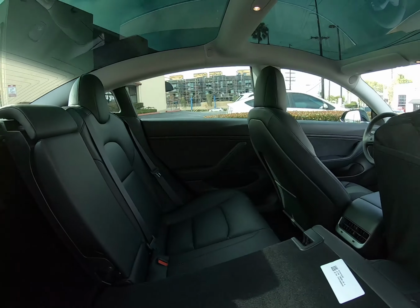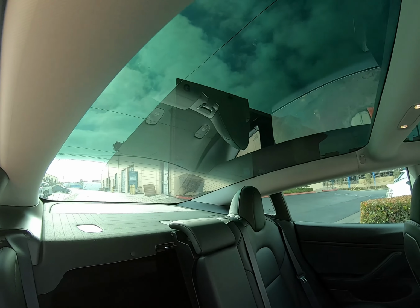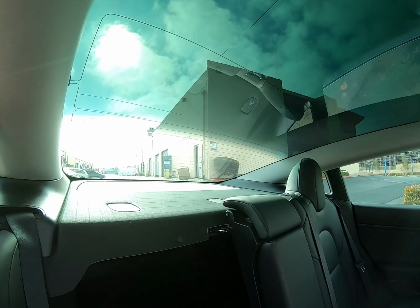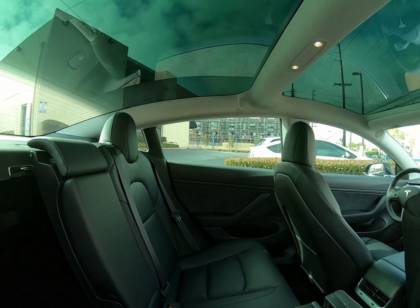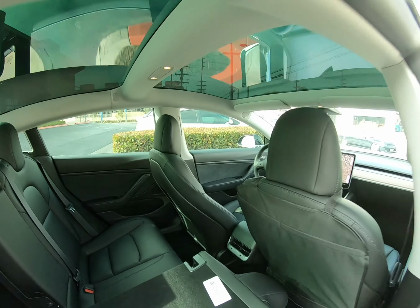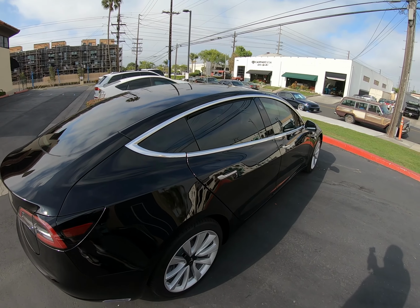Go inside here. Back window again, it's not the best, but you can see the sun is right in my face, but you can see everything's done in what we call a one piece. You can still see out of the 35. It's a great product, great heat rejection. Lumar IRX is one of the best films on the planet right now.